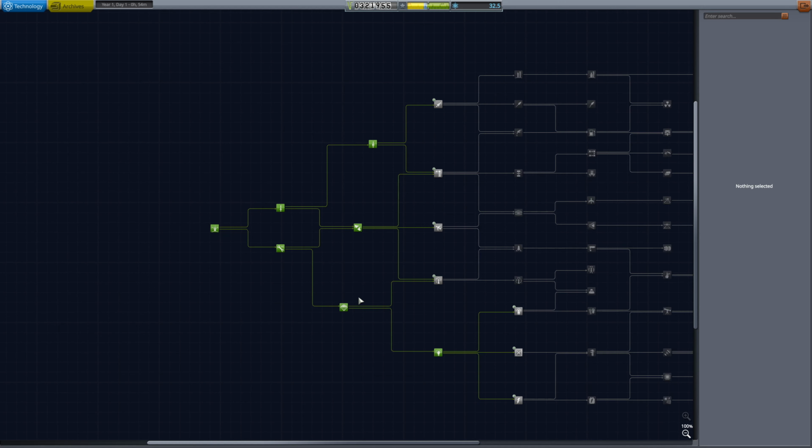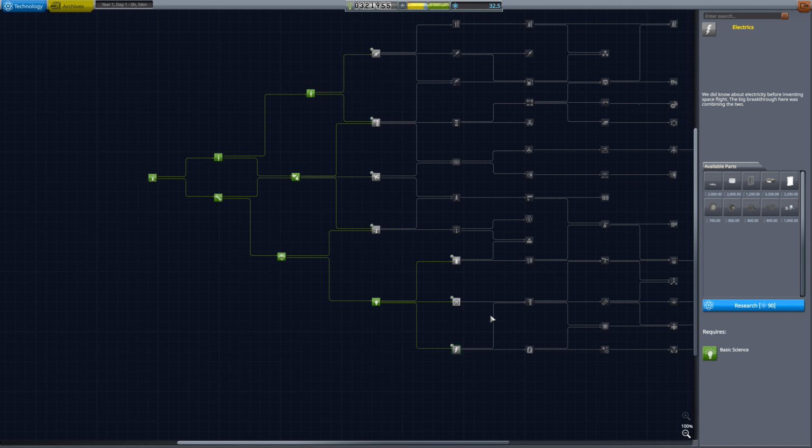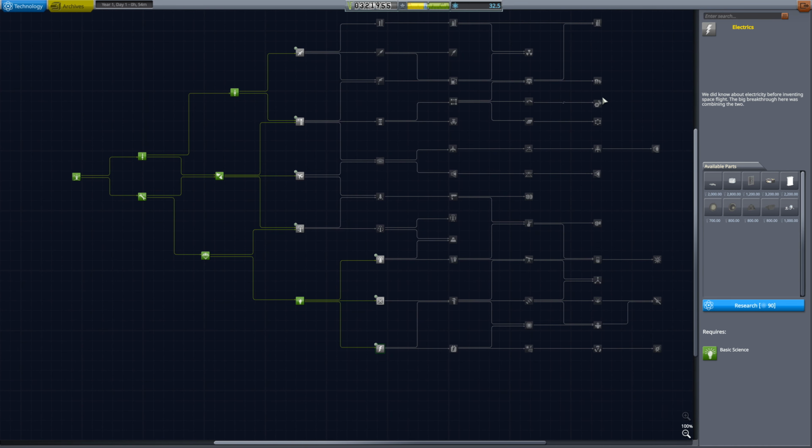and we need to acquire additional science. So we can definitely do that. We're going to hop out of here real quick and see what do we need to grab here. That would be electrics to grab photovoltaic panels. Yeah, so we would need an additional roughly 60 science. Okay, so we'll hop into the VAB and we're going to do an orbital flight for this.